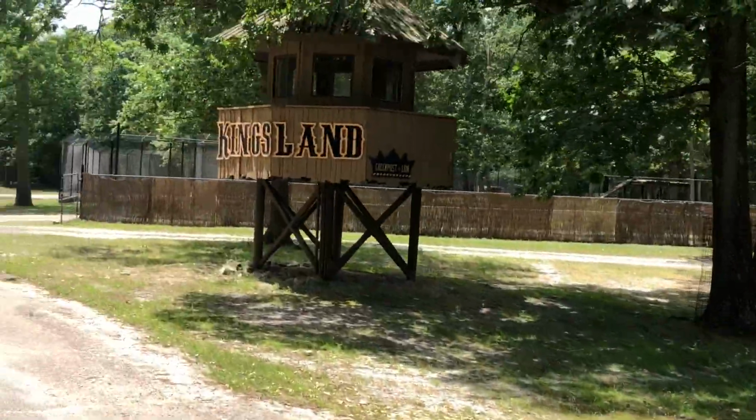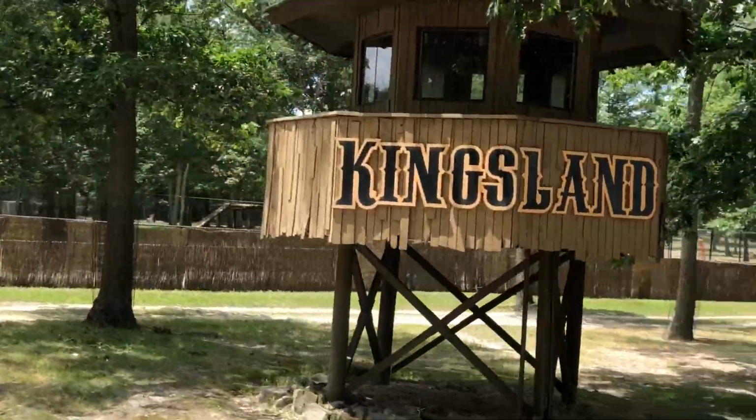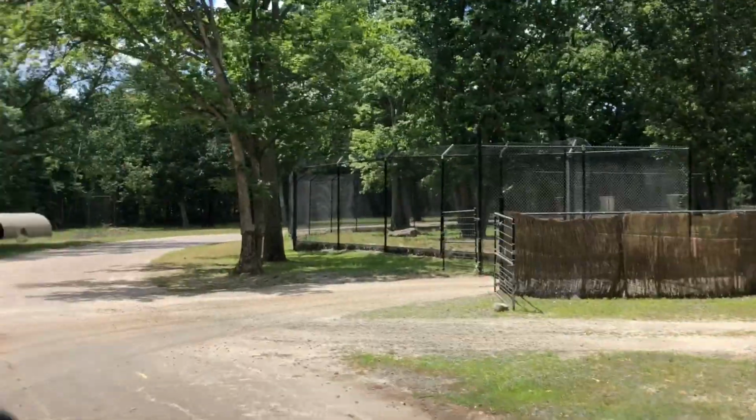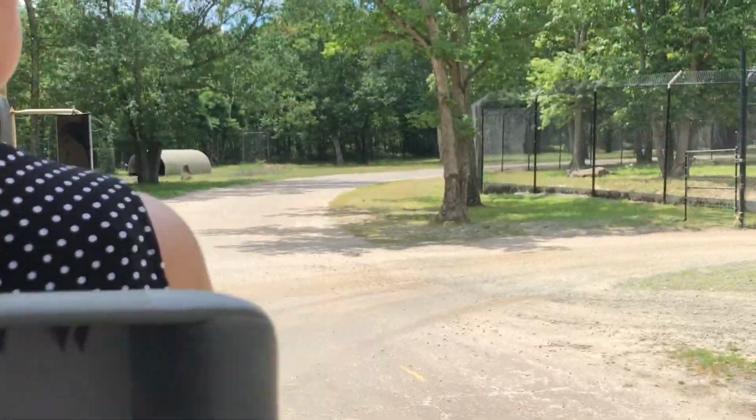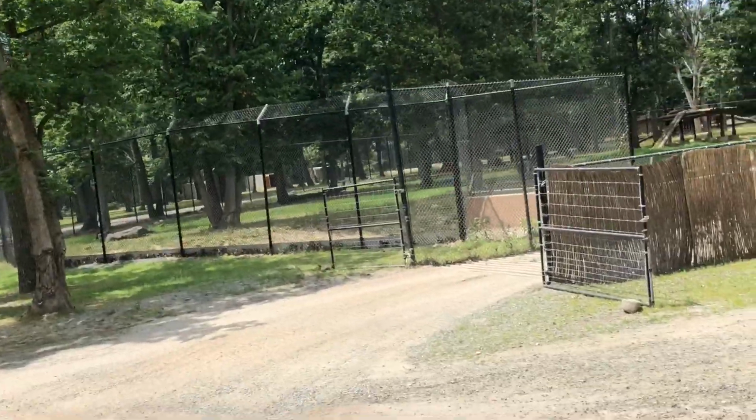Next we're going to go into Kingsland, where along with a few more ostriches, who I'm sure you've seen a lot of by now, we're also going to see the African lion. They are the only large cats that live in groups. These are known as prides.